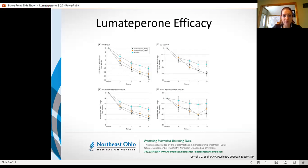actually the least square mean change from baseline in the total PANSS scores. The bottom 2 panels are the positive symptoms and the negative symptoms. And then the upper right-hand panel is the least square mean change in the CGI. And I'm using my hands outside of the camera, so you didn't even see that. Sorry about that. So as you'll see, there was a significant improvement for the higher dose group in the total PANSS score, not for the lower dose.